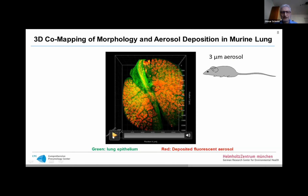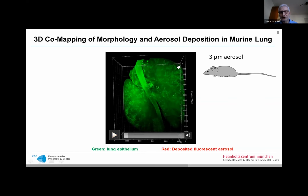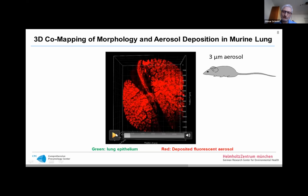And I will activate this 3D movie here. So you see here, this is just the tissue itself with the bronchial tree. It goes deeper in the bronchi. You still see the bronchi here noted. And this haze is basically the alveolar space. And then we can overlap the aerosol. This is the red part.